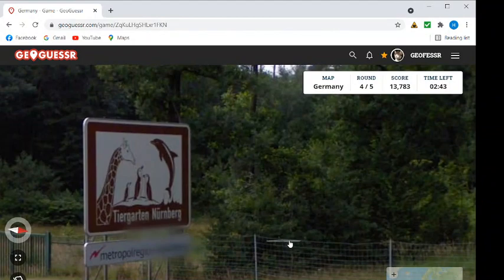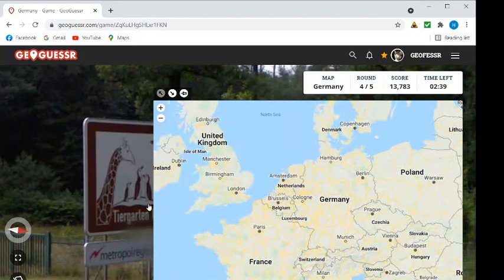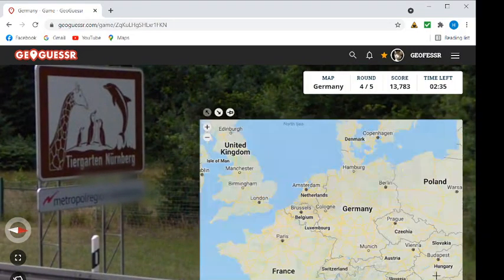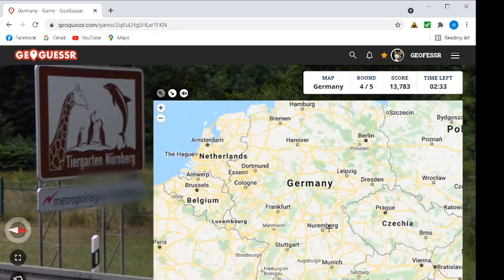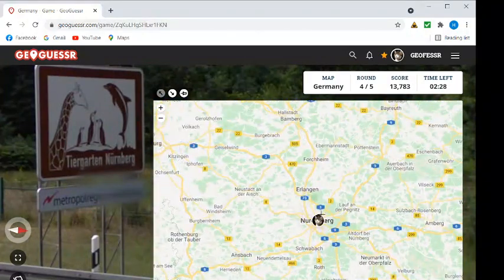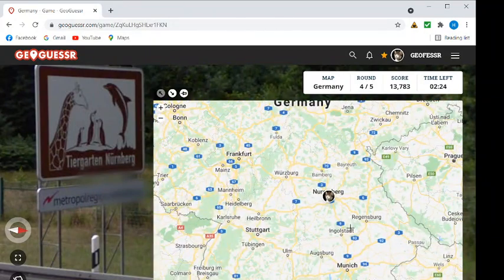Tiergarten Nürnberg. Okay, so this is in Nuremberg. The sign is for the zoo. You'll notice, the German form is Nürnberg, but it's marked as Nuremberg on the map, the traditional English form. And Nuremberg is in northern Bavaria.